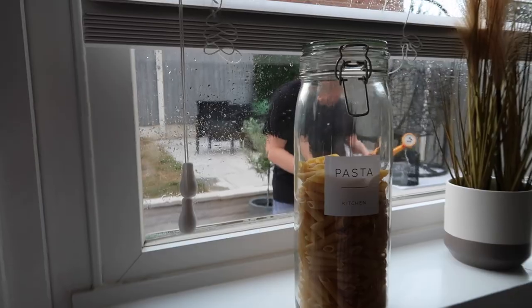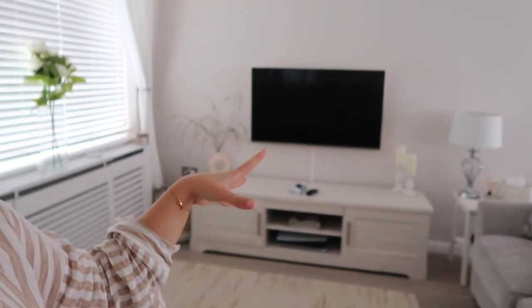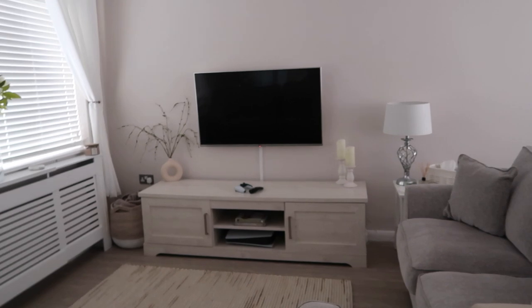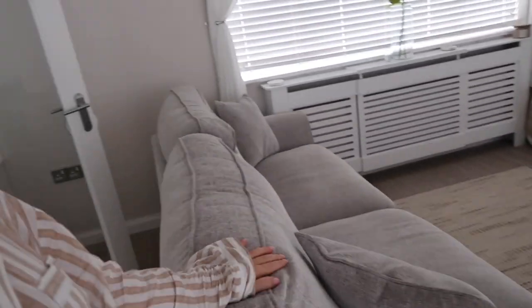There's Harry outside. I really want to get the sofa bed and maybe pop it in the position of the TV. So this here is our sofa bed, and obviously this is where our three-seater is, but I really want to move it around because I think that would be quite cool if we set the sofa bed up and we watch our movie. So I might ask Harry if he can help me.